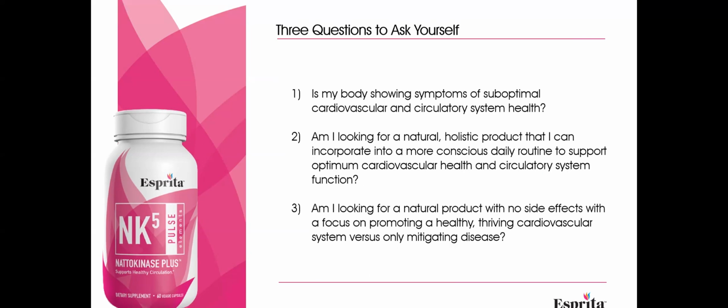And then three questions you might want to ask yourself to see if this is a product that you will want to incorporate into your healthcare routine. So question number one: is my body showing symptoms of suboptimal cardiovascular and circulatory system health? Am I looking for a natural holistic product that I can incorporate into a more conscious daily routine to support optimum cardiovascular and circulatory system function?